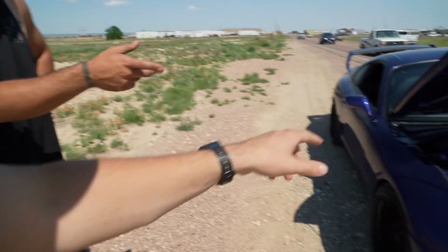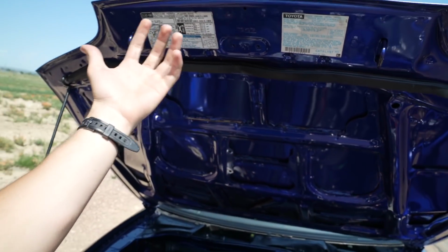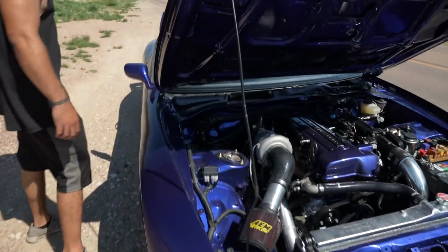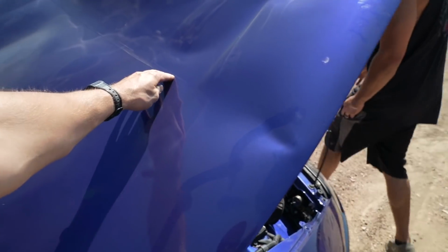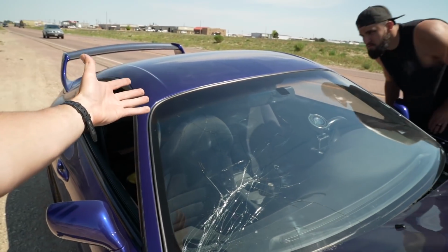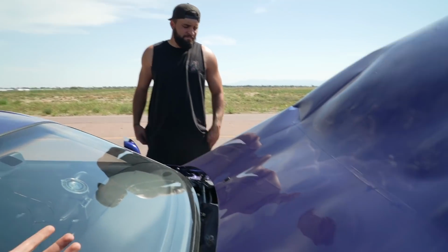But I had already popped the hood, and it doesn't have the latch on it yet because that was taken off for paint. That wasn't on it yet, so it was ready to rip. And then I hit second gear, wham bam. So right here you can see most of the impact was right here. The roof actually doesn't look like anything really happened to it. It messed up the windshield, so these windshields are expensive and hard to find. And then obviously hoods are expensive and hard to find.